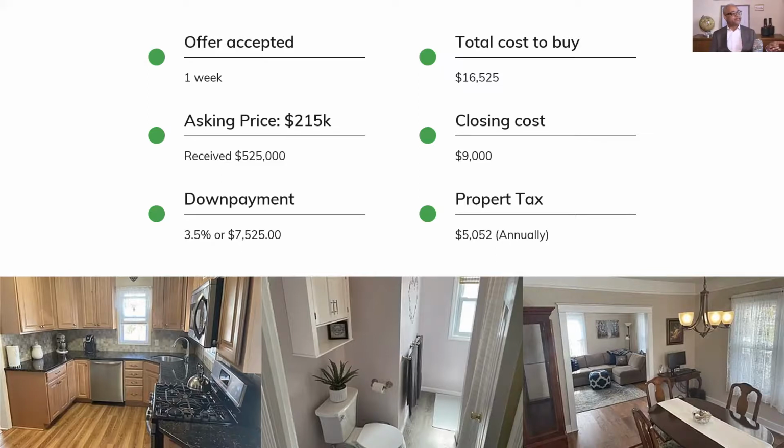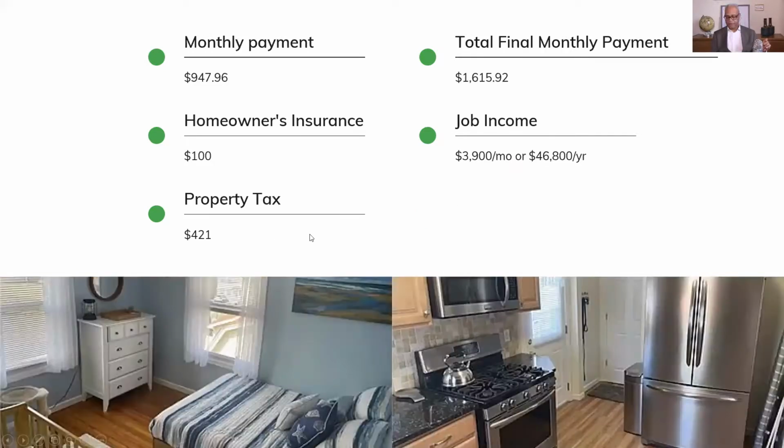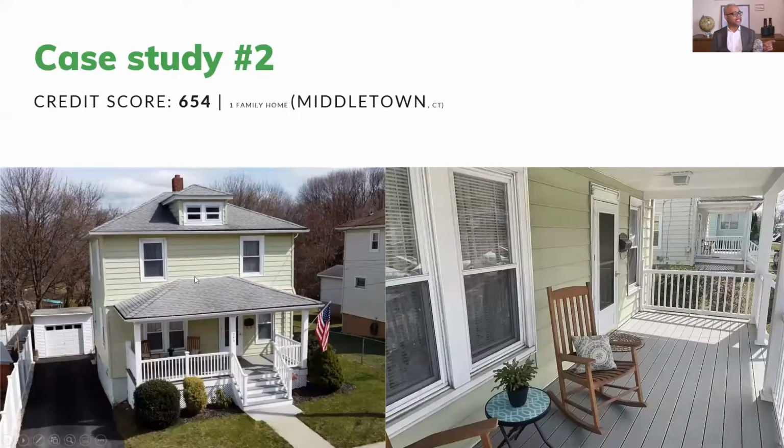The asking price on this one was $215,000. This right here is a typo. It's not 525, they didn't get 525. It was $215,000 for this house here. Let me go back, sorry about that. This house was selling for $215,000 in Middletown, New York. So I'm going to show you what you would need in order to qualify to buy this particular house.